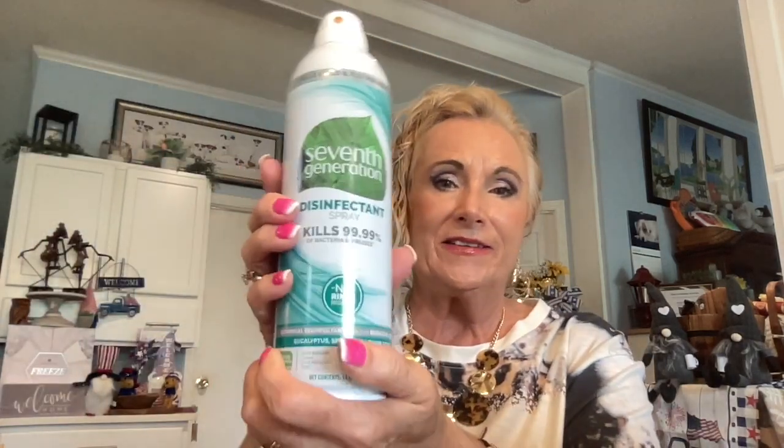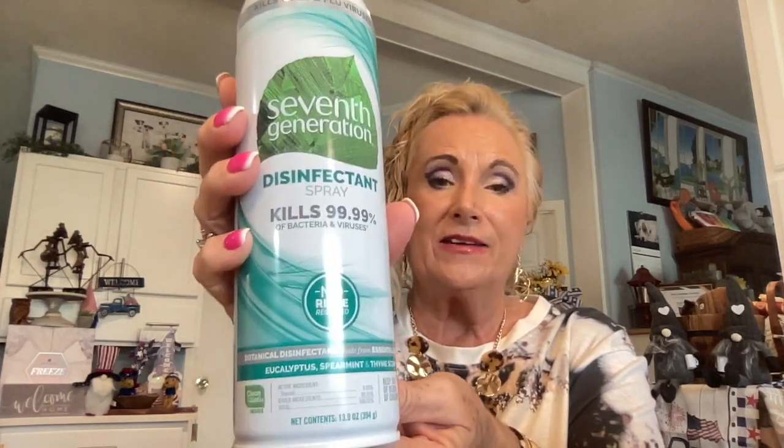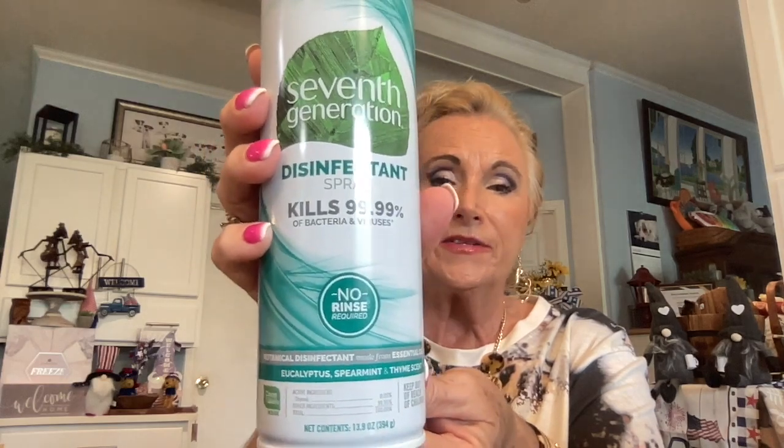The next item that I got again was the disinfectant that I use, and I just went ahead and grabbed a bottle. Why not? I'm going to use this. It's a no-rinse formula. It kills 99.99% of the bacteria and viruses, and it's eucalyptus and spearmint and thyme, and it smells good and it works great. It's in the place of Lysol spray without all the chemicals.